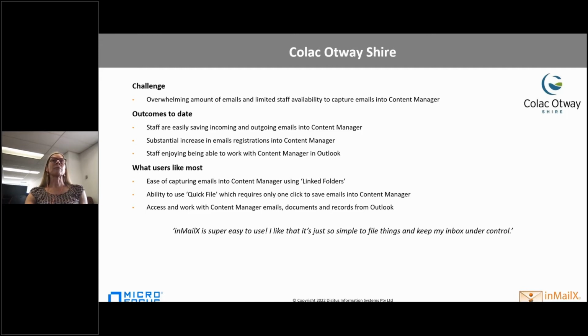Within Mailbox, the time and effort to capture both incoming and outgoing emails into Content Manager has been significantly decreased. Mailbox simplified email management and automated the application of naming conventions, including the required metadata. As a result, the Council has substantially increased the email registrations in Content Manager. Staff like the linked folders functionality and quick filing of emails with one click, and also being able to work with Content Manager from their familiar Outlook interface.